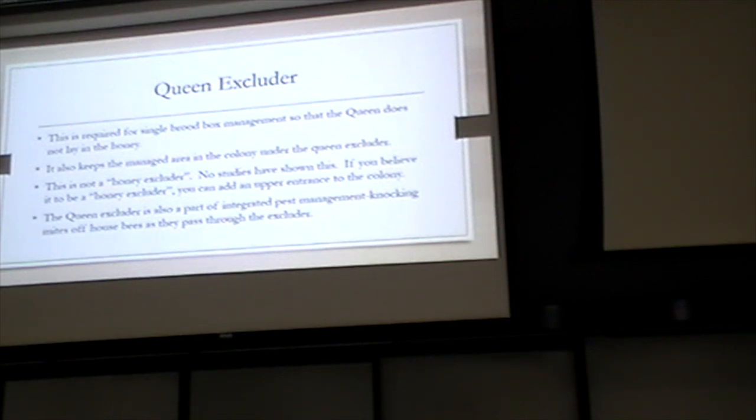If you're worried about the queen excluder cutting down on the amount of honey that you're making, I did read one article that said you can put an upper entrance on there and there's moderately significant information that your honey production could be a little higher if you have an upper entrance that's small, not as big as the bottom one, otherwise you're going to have a robbing frenzy. But if you have a small entrance they can guard, and they can come in there with the nectar instead of having to go all the way through the hive, it might increase your honey production a little bit.